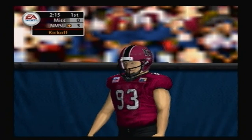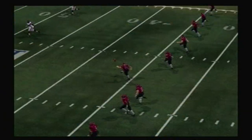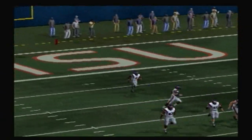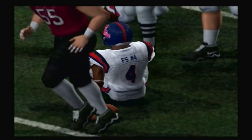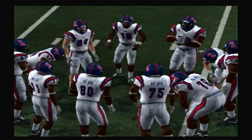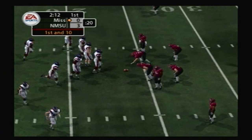New Mexico State lines up for the kickoff. Number four, back deep to return. Kicks it off. Number four takes it from the six. Time once again for this offense to come back out and start another drive. They'll get the ball here at the 24-yard line.